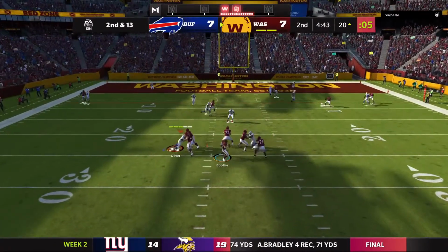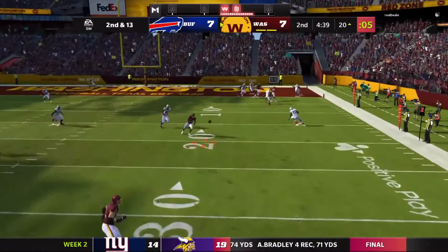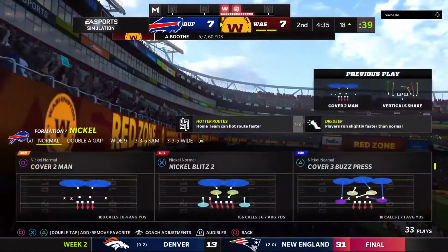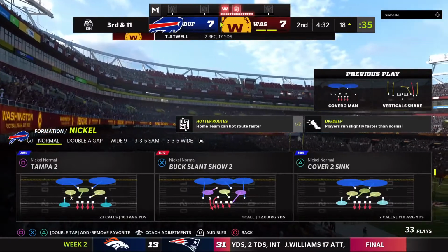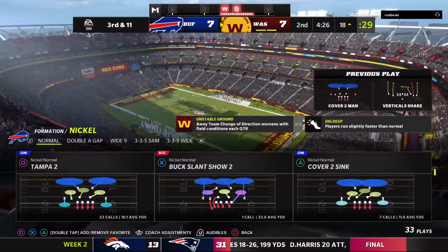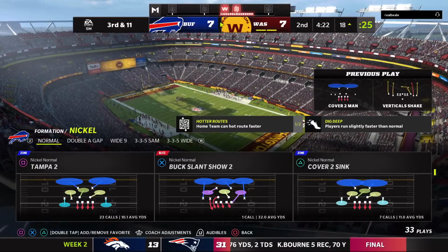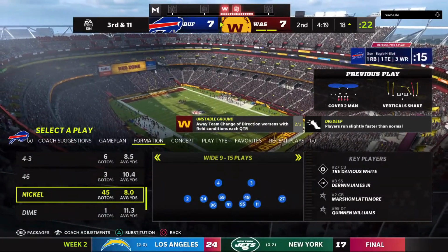Looking to throw. Booth. Escaping the pressure right, to the right side and complete to Atwell. A minimal gain there on the 8th play of the drive. He was out there waving his arms, and when you've got a quarterback out of the pocket looking for any help, I guess waving the arms is helpful. It certainly is, because you've got to get his attention, because now you're in scramble drill. So everyone's adjusting their routes, finding open space, and he found the right spot for the completion.